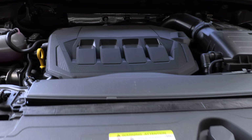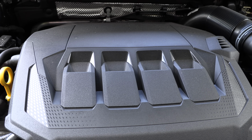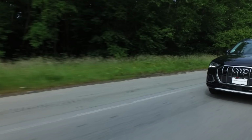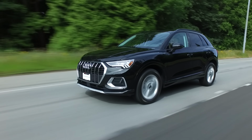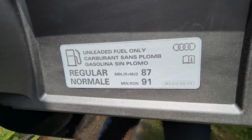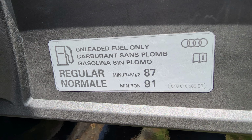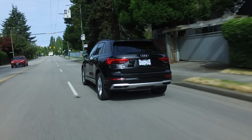We've got the more powerful Q3 45. It has a 2-liter turbocharged 4-cylinder engine with an 8-speed automatic transmission, 228 horsepower and 251 pound-feet of torque. There's the less powerful option, the Q3 40 with 184 horsepower and 221 pound-feet of torque. The Q3 comes standard with all-wheel drive, and it is rated to run on regular gas, no need for premium. You'll get about 664 kilometers or 413 miles per tank.